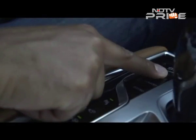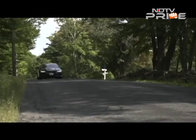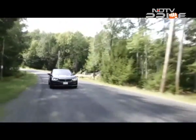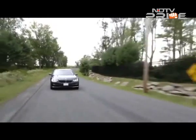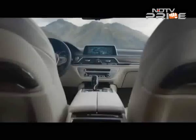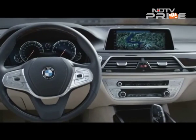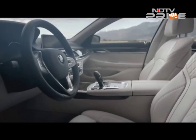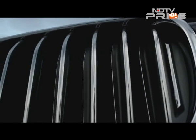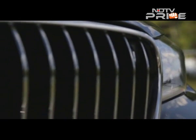Put it in sport mode and it gets to being nearly as fast as an M5, by the way. The car's character changes dramatically and it becomes even more eager to perform. This is where you almost forget you're driving a sedan that's 5.2 meters long. The car's head-up display is 76% larger now, with more colors. The car also has special flaps that allow the kidney grille to remain shut for greater aerodynamics, but they can open automatically or close depending on engine cooling requirements.